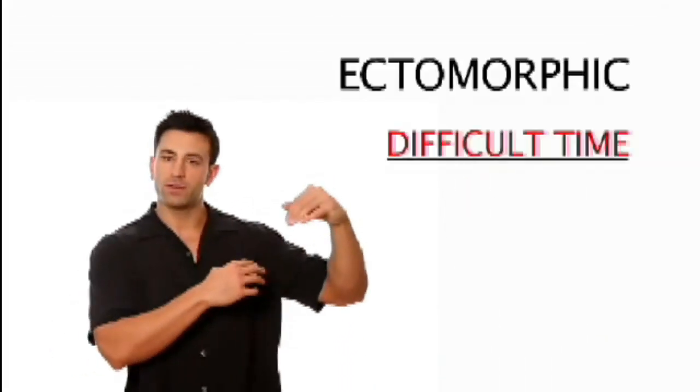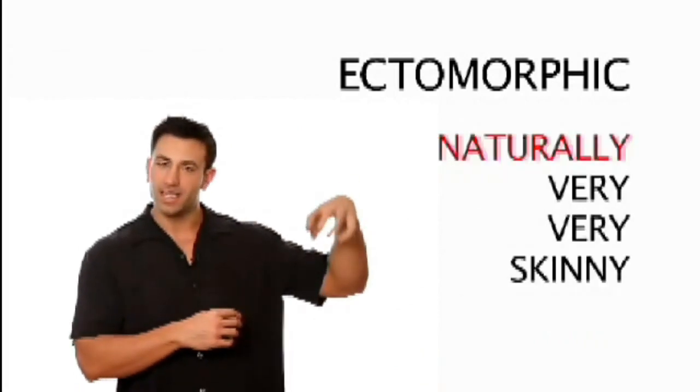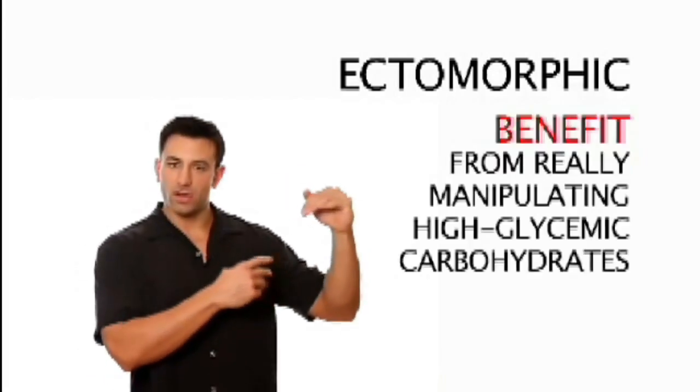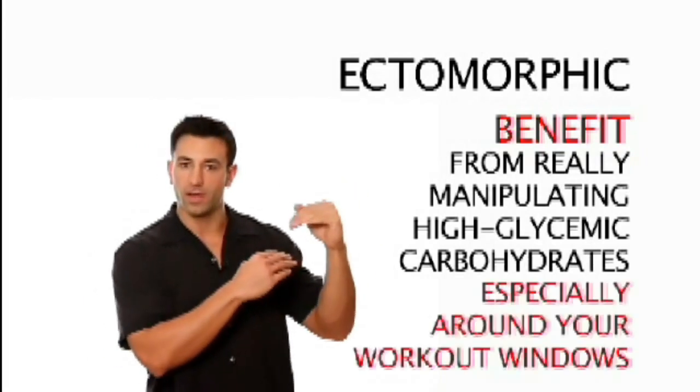So keeping that in mind, I'd like to give you a few tips that might help you maximize lean muscle gains without fat, even though I don't know you or your body type. If you're on the ectomorphic side, meaning that you have a very difficult time putting on weight, putting on muscle, and you're naturally very skinny, small bones, small wrists, you're going to benefit from really manipulating your higher glycemic carbohydrates, especially around your workout windows.